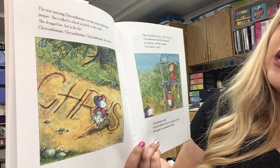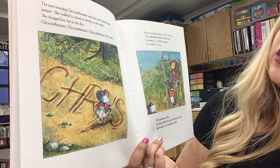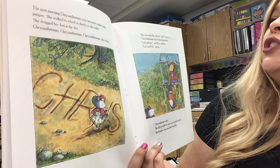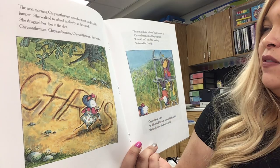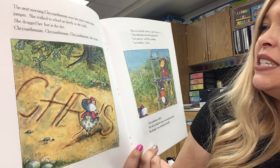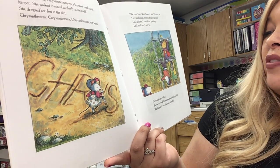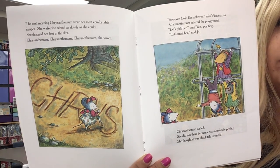The next morning, Chrysanthemum wore her most comfortable jumper. She walked to school as slowly as she could. She dragged her feet in the dirt. "Chrysanthemum, Chrysanthemum, Chrysanthemum," she wrote. "She even looks like a flower," said Victoria as Chrysanthemum entered the playground. "Let's pick her," said Rita, pointing. "Let's smell her," said Joe. Chrysanthemum wilted. She did not think her name was absolutely perfect. She thought it was absolutely dreadful.